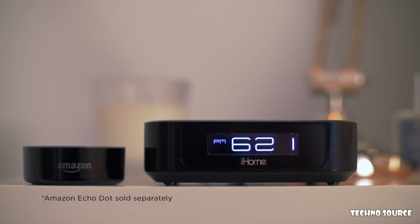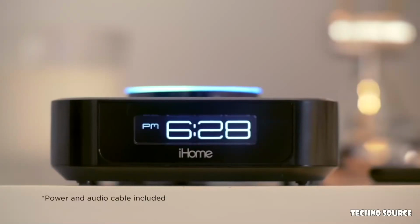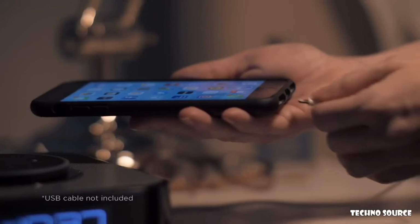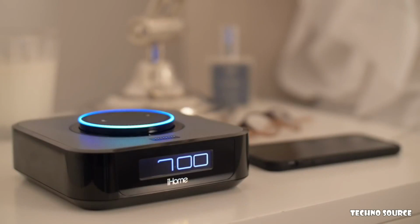Say hello to the spot for your dot. Alexa, play my top hits playlist. With the iAVS One from iHome, musically enhance your Amazon Echo Dot. Enjoy superior room filling sound. And conveniently charge while you sleep. Alexa, wake me up at 7 a.m. with my morning playlist.